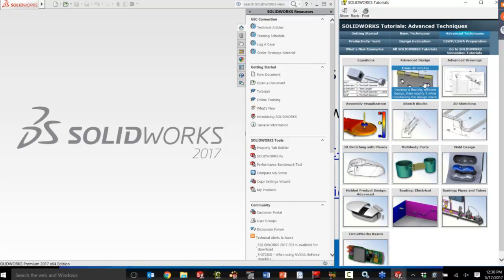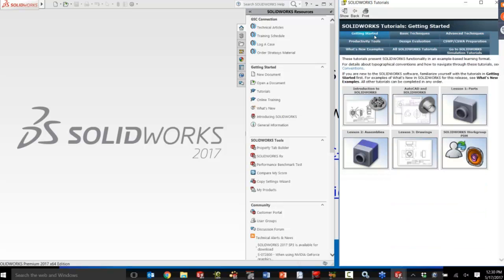And if you're going to come to an essentials class, whether it's at GSE or the local reseller or somewhere else in the world, we do ask that you go through lessons 1, 2, and 3, the part, assembly, and drawing tutorials before you come into class, so you have some basic familiarity with the software interface. We do teach that, but as Corey mentioned, when you're talking about just a few days to go through a bunch of material, it's intense, and we're going to hit the ground running pretty quick.